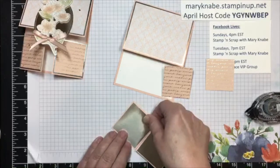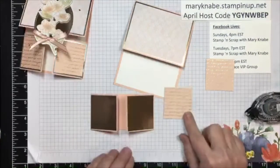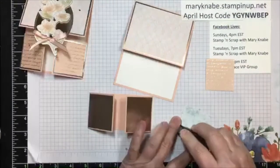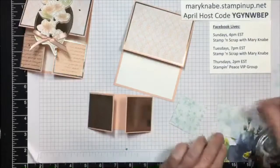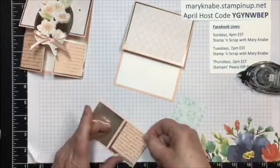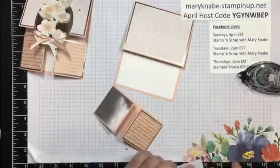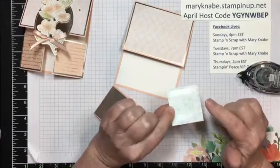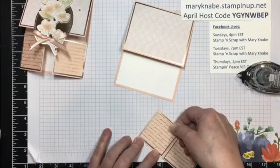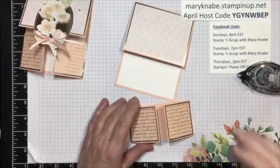Okay, and then my DSP layers measure 1 7/8 wide by 2 inches high. Who has this designer series paper? Isn't it gorgeous? I just love it. It's just pretty and elegant. It also has lots of patterns with the pool party color as well. So petal pink, pool party, even cherry cobbler, which I'm going to show you another card I made like this with the cherry cobbler.